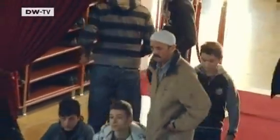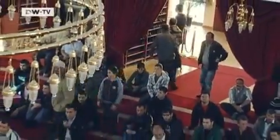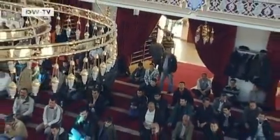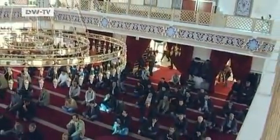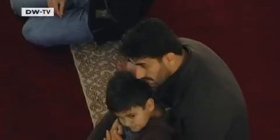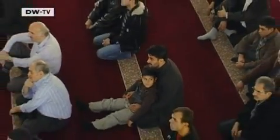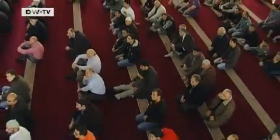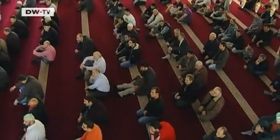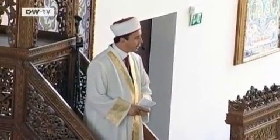Meanwhile, men gather to worship at the mosque. It's particularly full for Friday prayers, which all men are required to attend. Women worship separately. I'm allowed to film from the balcony. Prayers are led from the minbar, a stairway like a pulpit.